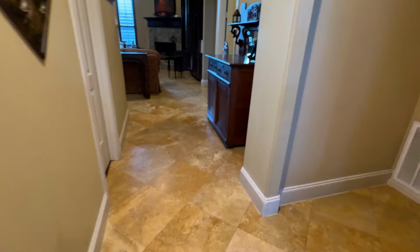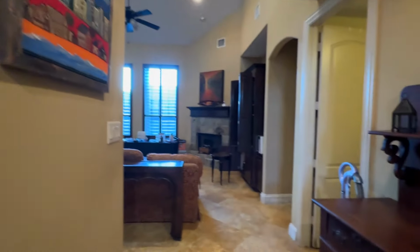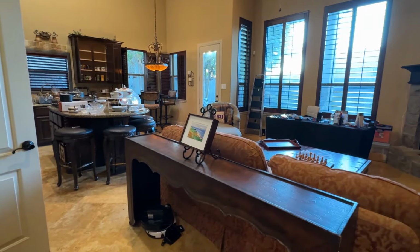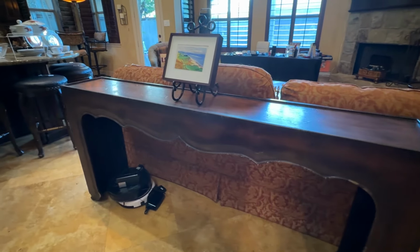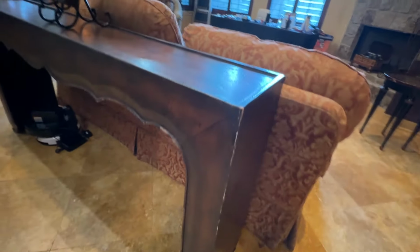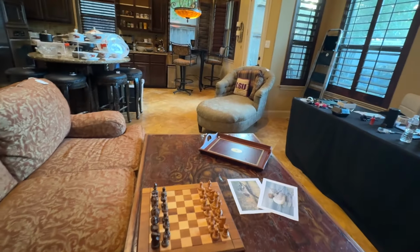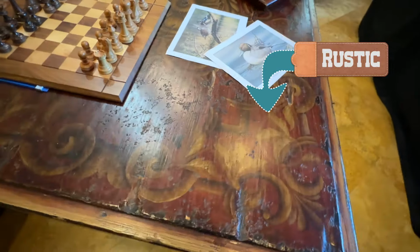So we're gonna head in here into the main living room. There's a little bit of art on the wall. This antique piece is actually not for sale as you come in. It is marked. Coming into the living room, we have the living room and the kitchen together. So I'm gonna kind of walk around. We have this really cool sofa table. It's the length of a sofa, and look at the cut of it with the design of the wood. It's really pretty. It's a very rustic piece. In the living room, we have a couch, and then there's a chaise lounge over there, and then this large rustic coffee table, which actually has some design on the top of it as well.